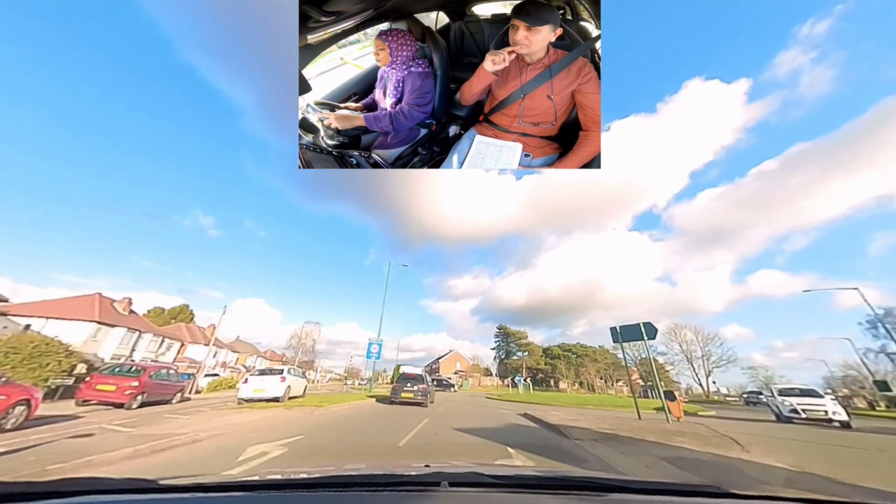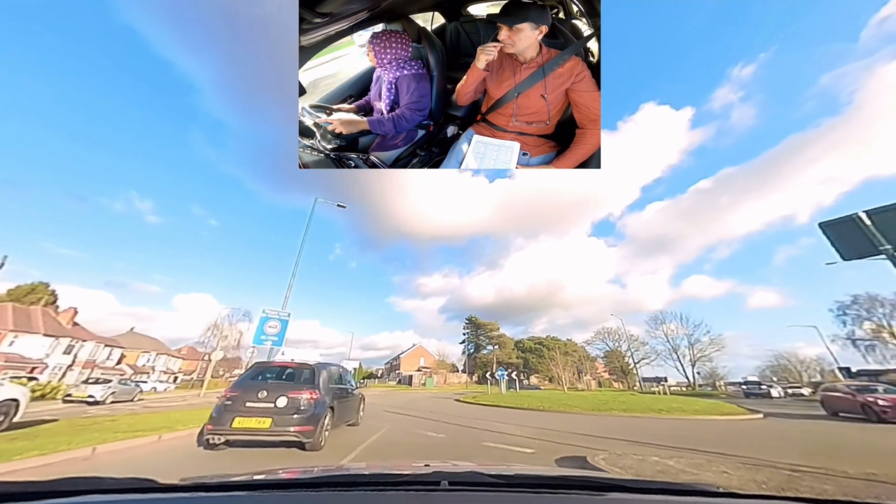She did undue hesitation on this roundabout. If she could have started observing in good time, she could have gone without stopping. It can be a serious fault in the driving test.